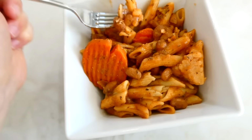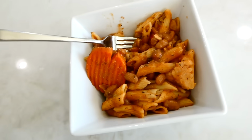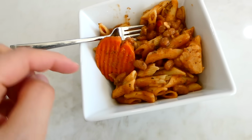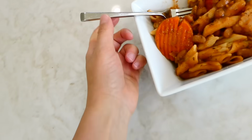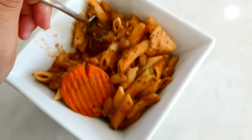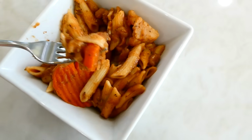It looks more like a pasta dish, but it smells great. It looks great. It has a lot of protein from those pinto beans in it. I love how it has the veggies in it, and I'm kind of craving veggies right now, so I'm excited to eat this dinner right now.